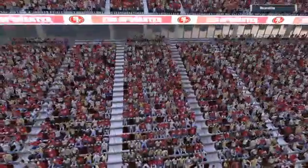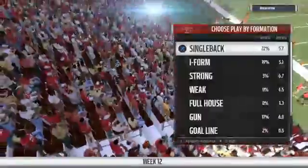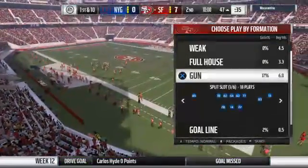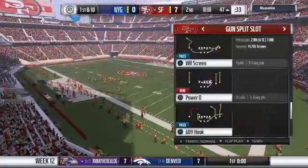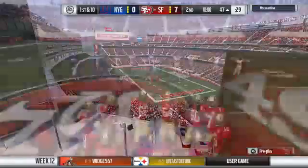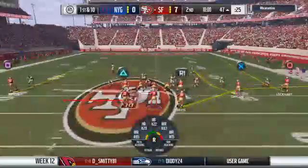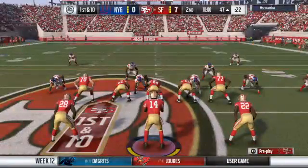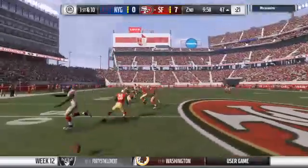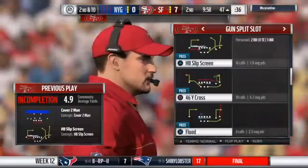Second quarter now. Brandon Gaudin, Charles Davis with you. It's the 49ers in control of the football as they take over following the punt with a 1st and 10. They come out throwing here on first down. That is incomplete. Carlos Hyde was the target. That'll bring up second down.